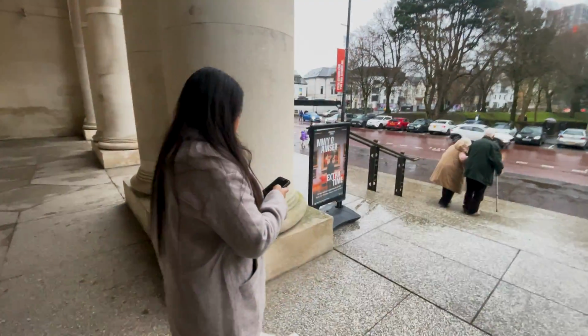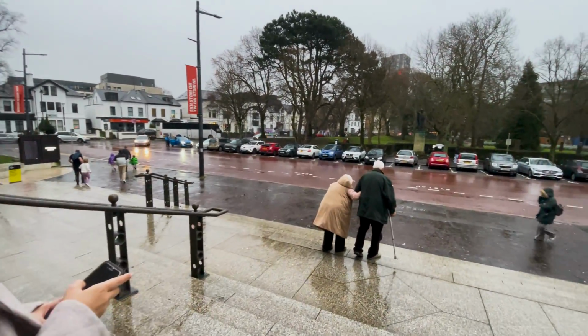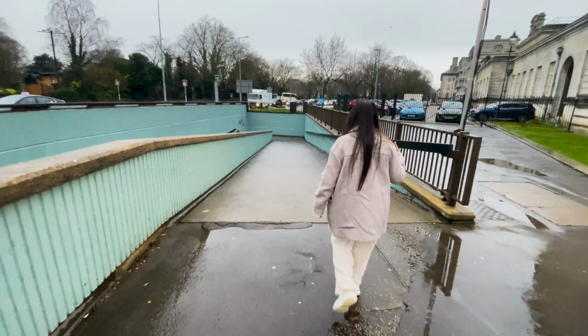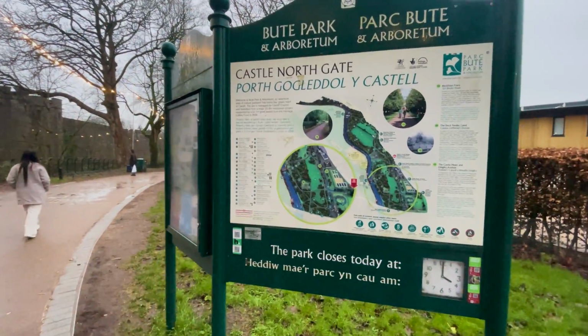And like I mentioned, it is free, and we spent around an hour and a half here, but you could easily spend more or less. That's entirely up to you. This way to Cardiff Castle. But for now, we shall have a walk and move on to the next place on our itinerary.